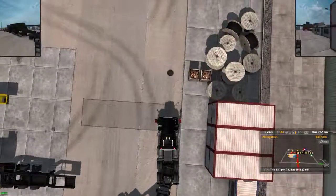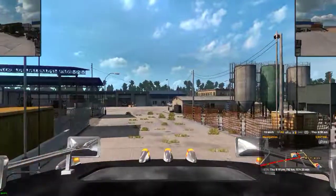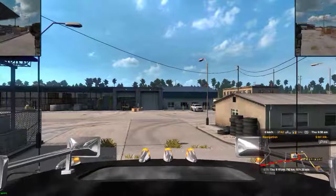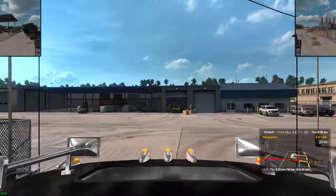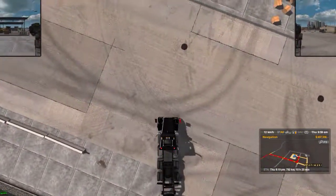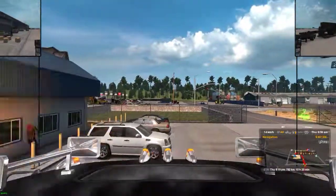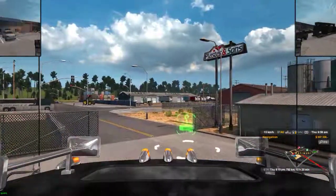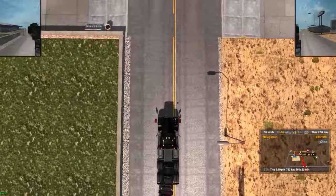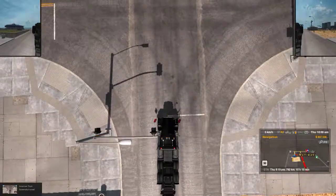Well, I keep forgetting that it's probably better to go the other way when I come out of this place, because then I can get a better run at it. Looking in the mirror, I think I almost clipped the back end on that, on the concrete. Okay, so we're going right. Let's make a nice angle at it. Since nobody's going to come in here anyways, we're good.